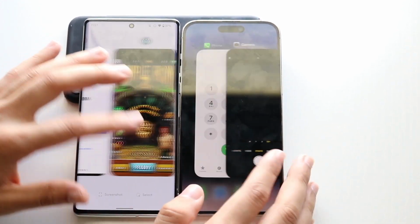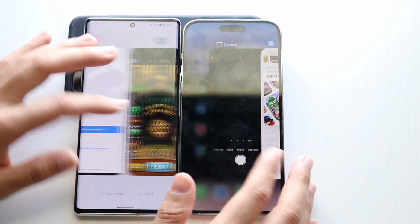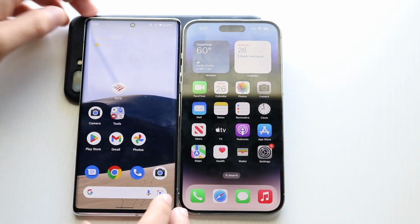Sometimes the Pixel 6 Pro was faster, sometimes the 14 Pro Max was faster. I don't think there's going to be that big of a difference in performance between these two, but I'm more excited about next year's devices with the Tensors and with the A15 and A17s and stuff. But between these two, very similar performance.